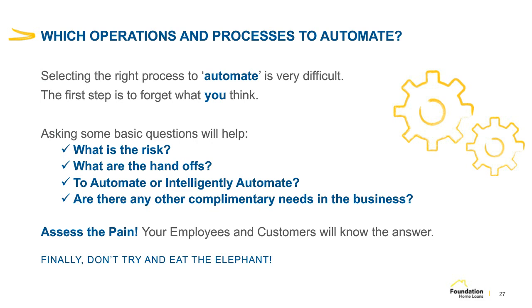And then finally, are there any other complementary business needs that can be addressed at the same time? We were very lucky in that we were relatively ignorant and didn't know what intelligent automation and process automation could bring us. So when we started to do the research and find out what it could do for us, we were able to bring 2 or 3 different projects together and effectively utilize the budget from all of those projects in order to get this one across the line.